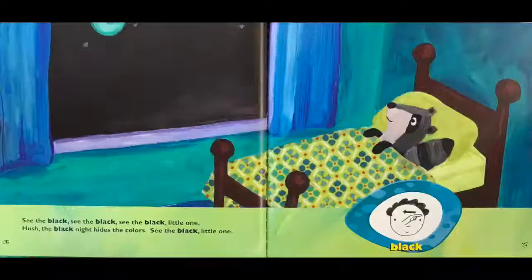Now it's black. See the black, little one. Hush, the black night hides the colors. See the black, little one.